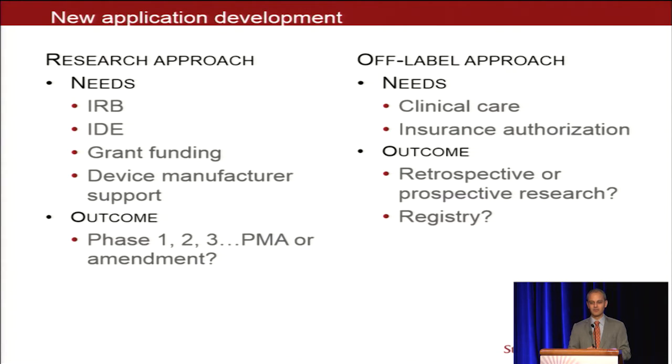And one question is, when does that ever end? If there is no change to the label to actually include some of these new applications, are you always going to be doing an appeals process in perpetuity? That's tiresome. And so you have to think about how you are going to overcome that. Is that going to be through retrospective or prospective research on the patients that you're treating?